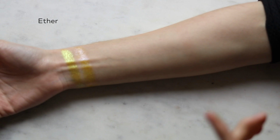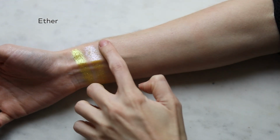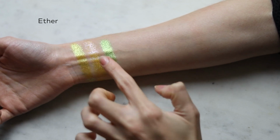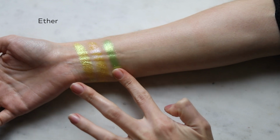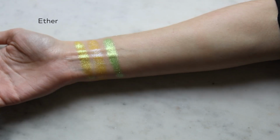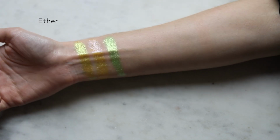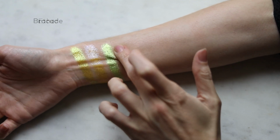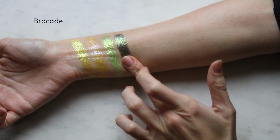This is Ether. It's also a flaky shade, but it's pretty smooth. And I wore this on Christmas, and oh my God, it was so beautiful. Look at this, it's amazing. I don't think I have anything quite like this. Then we have Brocade, which is another classic from them, which is this more grungy green. Also so sparkly.